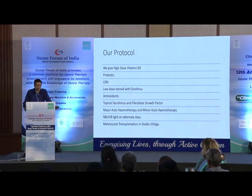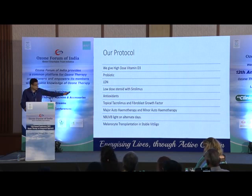Fibroblast growth factor. Now these are the peptides that are available. How many people know about decapeptides? Melgain or MSGain, easily available now. And for anti-aging, we're talking about peptides now. No known side effects, absolutely safe. They help to increase the pigmentation. Fibroblast growth factors are available now.